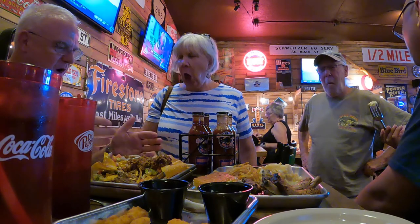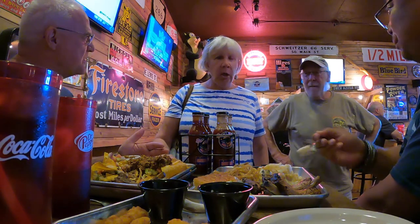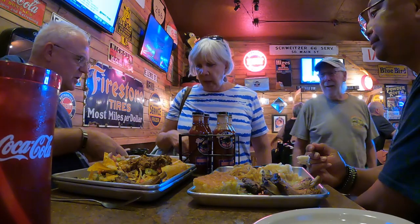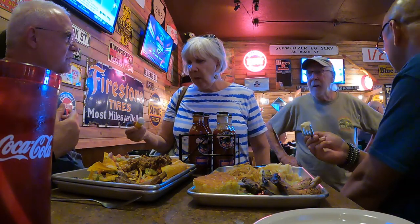This was the appetizer nachos with pulled pork. I mean, that's a meal in itself. Sure is. I wasn't really hungry, so I thought an appetizer would do. The pork ribs are delicious. Are they? They're delicious. Do you want to try a fried cheese curd? Oh my God, yes. Go for it. Oh, thank you. Oh, I love fried cheese curd. I mean, it's more than we can handle.